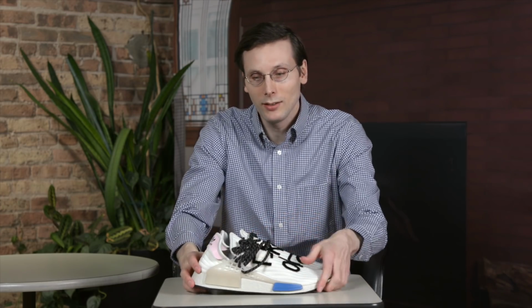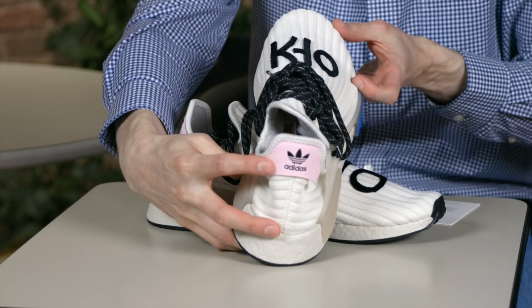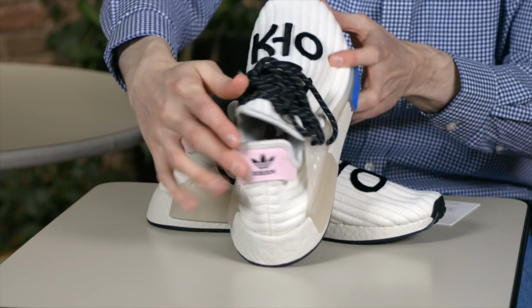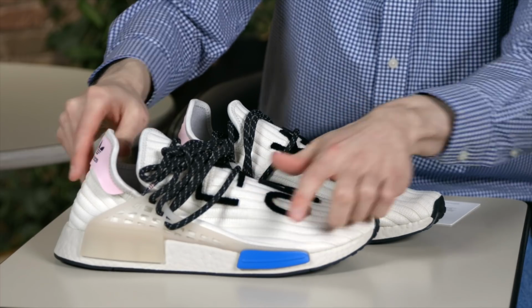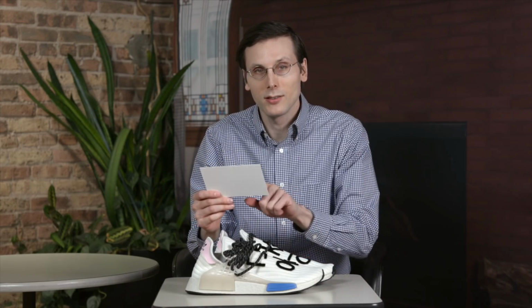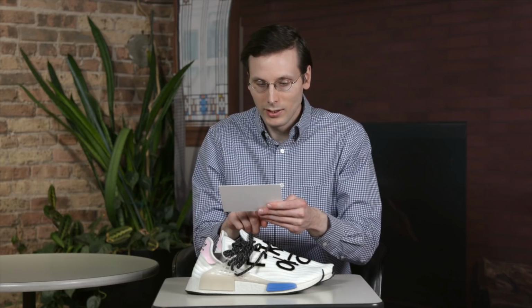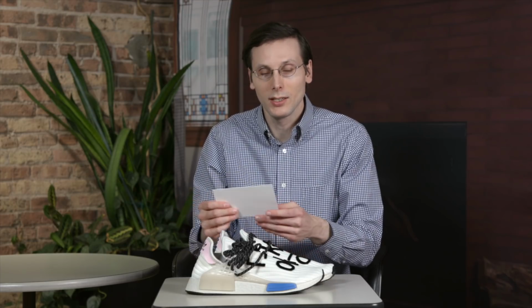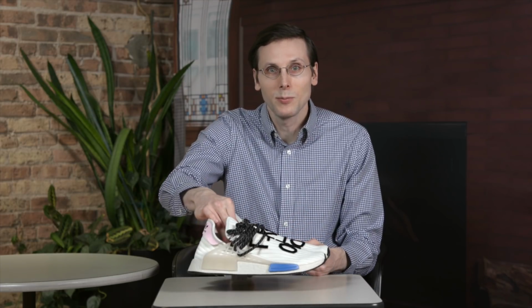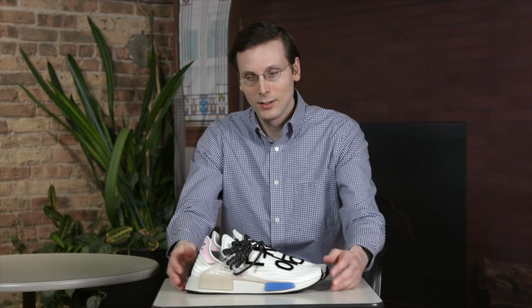Lots of cream on there. You've got that little bit of pink back there, that's very nice. Some blue, I love that blue. I'm a big sucker for blue. So the card does have the colors correct. And it also says, well, this is pretty incredible here. This is pair 28 of 490. There are only 490 pairs of these, so that makes it feel pretty special.